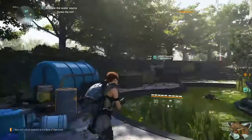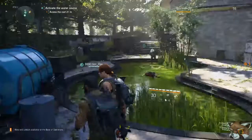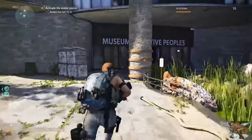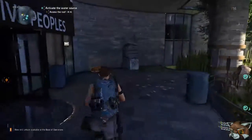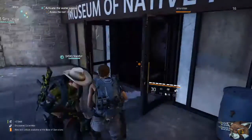I've spotted a fountain on the roof. Looks bone dry. Guess the True Sons haven't figured out how to switch it on yet.